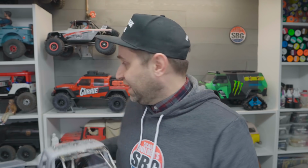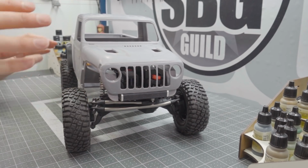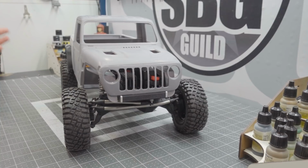Get this guy out of the way. Okay, so here's Class 1. Here's where it's sitting. Again, not a lot of cosmetic differences from what you saw 2 weeks ago, but upon closer inspection, you will notice some massive differences and some huge progress has been made.